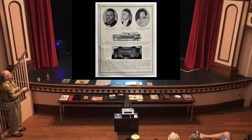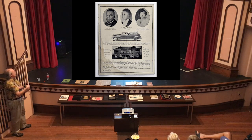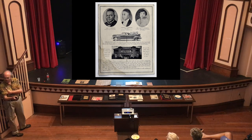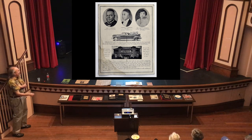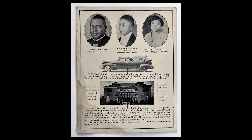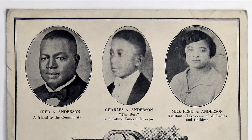I bought this years and years ago on eBay, and then I sold it to somebody. And then I was so upset that I sold it. I bought it back for twice the price I sold it. And I was lucky, she was a dealer, I was lucky she sold it to me. It's for a funeral home that's run by this black family. It says, "Fred Anderson, a friend to the community, Charles A. Anderson, and future funeral director, and Mrs. Fred Anderson, assistant, takes care of all ladies and children."